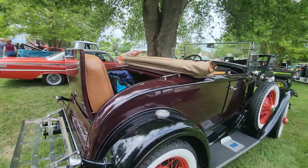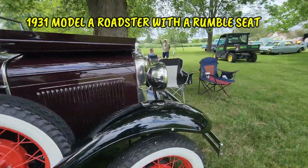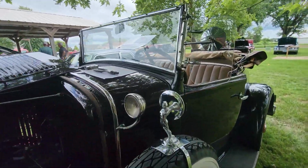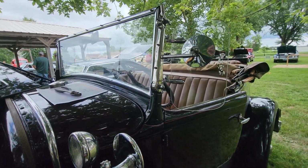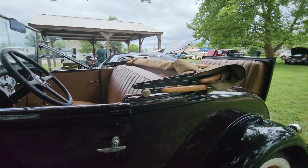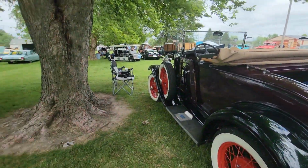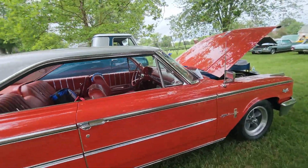Old Ford model. I'm gonna say T, but I'm not sure. I'm not much on the old cars. Model A. Okay, 1931 Model A Roadster. That's sharp with the rumble seat in the back. That's your Galaxy 500 two-door.